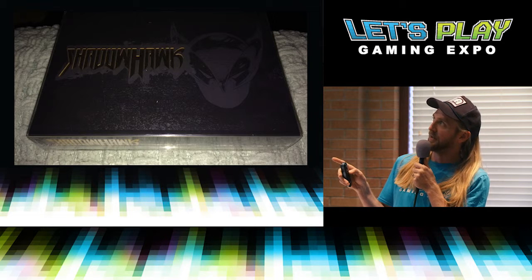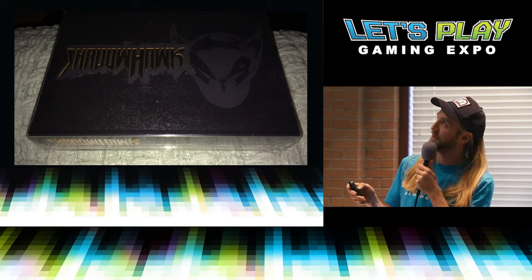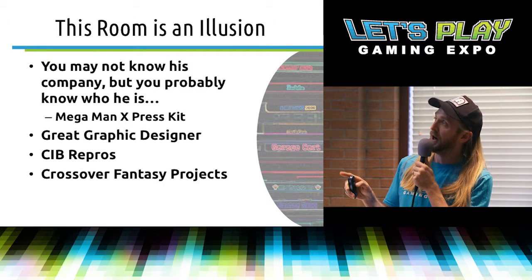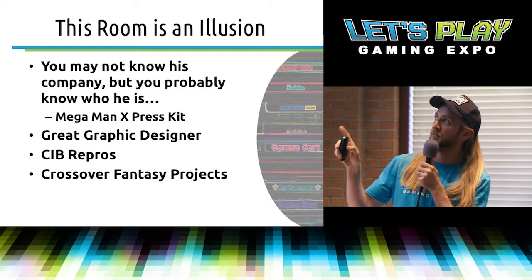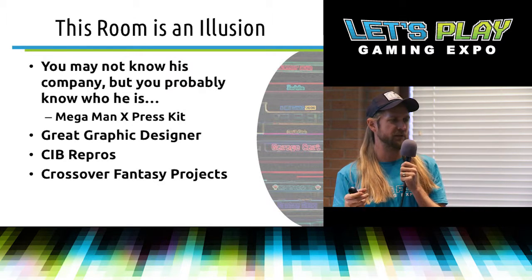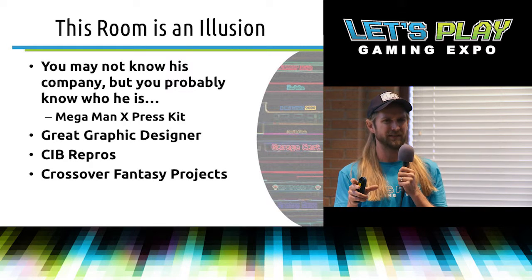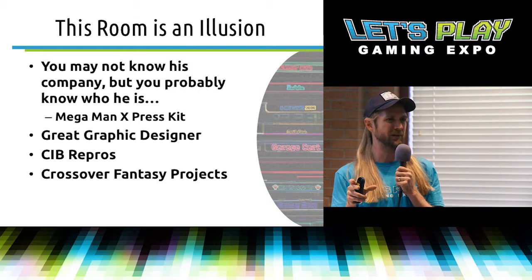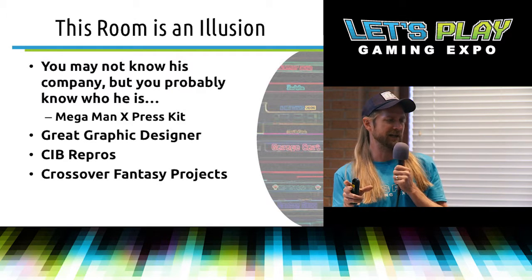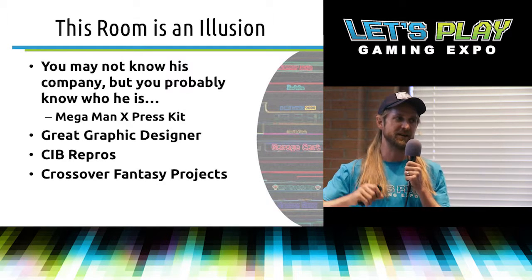So here's Shadowhawk. It's really hard to see because it's all black, but that's the game that got called back. This Room Is an Illusion. Oh yeah, you may not know his company, but you might know him for the Mega Man X press kit. He made the Mega Man 10 press kit. The Mega Man 9 press kit was actually made by Capcom. Is that who did Mega Man? I can't remember now. Yeah, Capcom did Mega Man 9, and it looked like an old Nintendo game. It's got goofy artwork on the front and stuff.